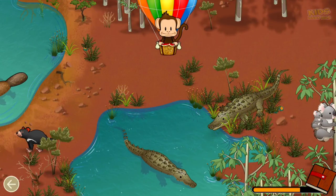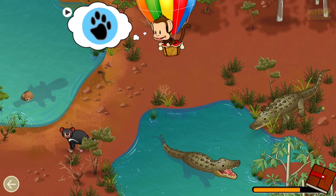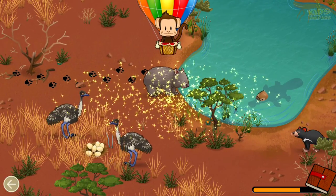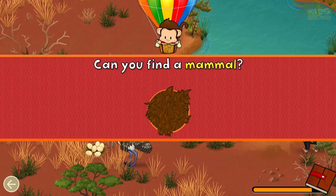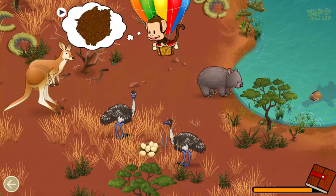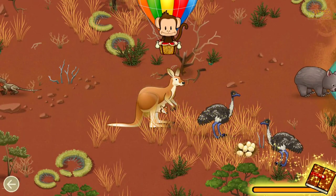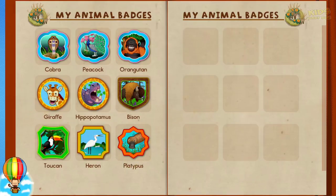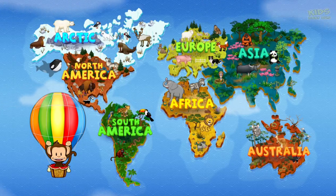Camouflage! Well done! What animal made these tracks? Wombat! Great job! Mammals have hair. Can you find a mammal? Mammal! Well done! You earned a badge! Platypus! Where should Milo go next? The Arctic! Let's go!